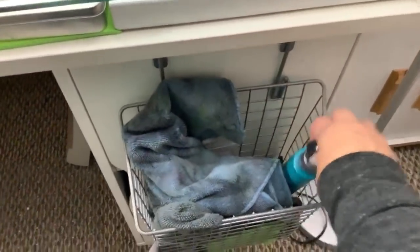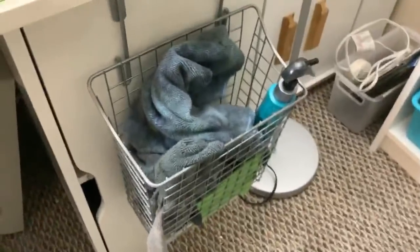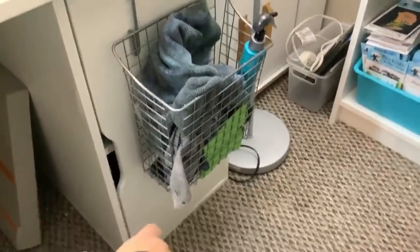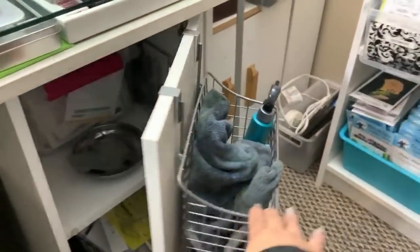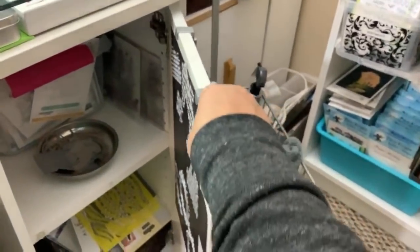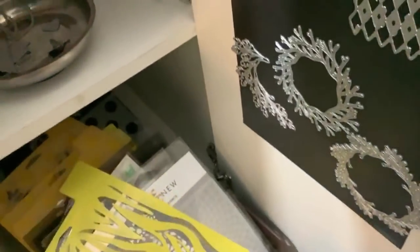And then inside my spray bottle here is just some Hero Arts cleaner and some water. This came out of a Walmart or Kmart. It's for the kitchen. It's a kitchen storage unit. So it just hangs on a door. Down at the bottom are all my stencils in this basket here. I don't have a whole bunch of stencils. That's it right there. One little basket.